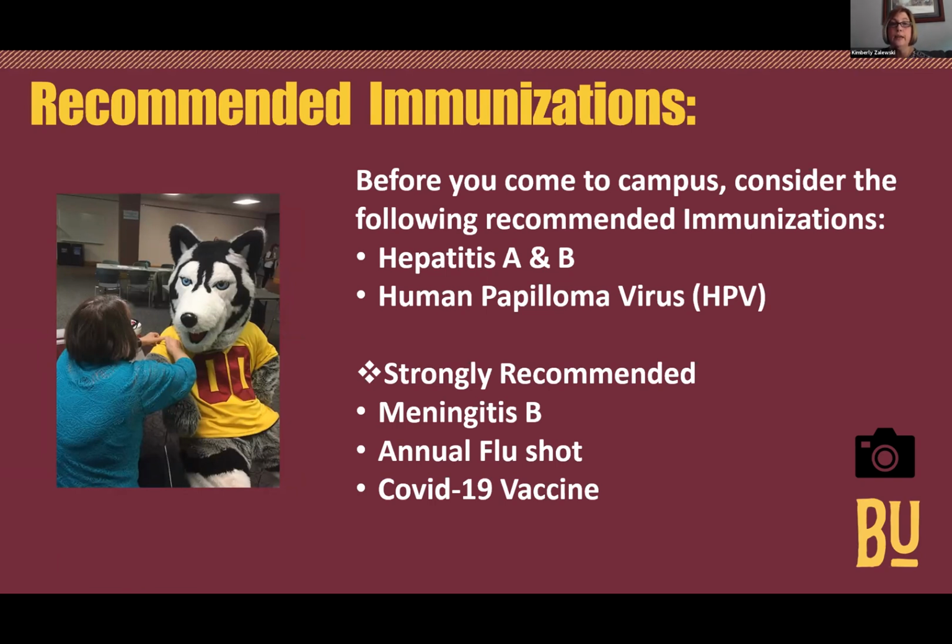So look out for that. Social media, emails, and there's large TV screens on campus that advertise, so you definitely will know when flu shots are coming. So again, take advantage of that if you're interested and you don't get it at home. And then of course, the COVID-19 vaccine. So let me just get to the next slide and we'll talk about that quickly.